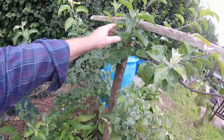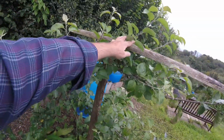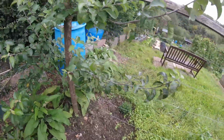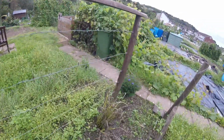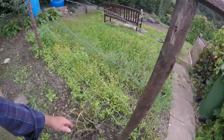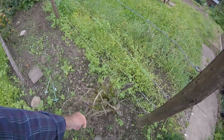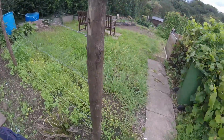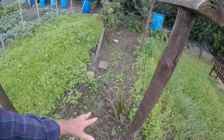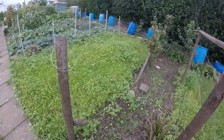Yep, this is coming along nicely, so I have to start thinking about tying this in, taking out some of this growth. Now this is horseradish. So I've just shoved him in there for the time being. So I'm hoping it'll come back after I've transplanted it. So I don't know.